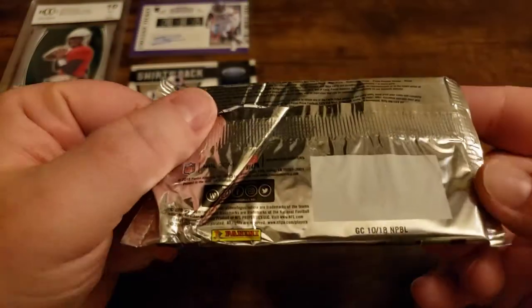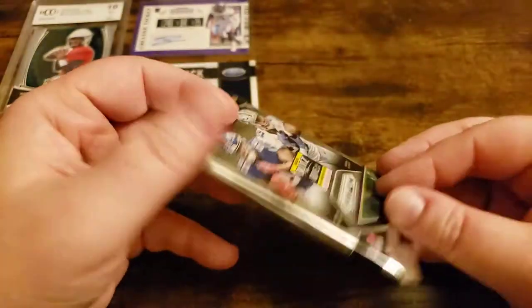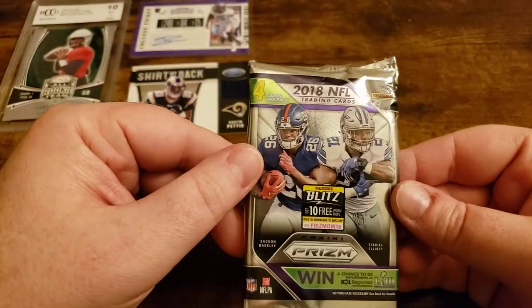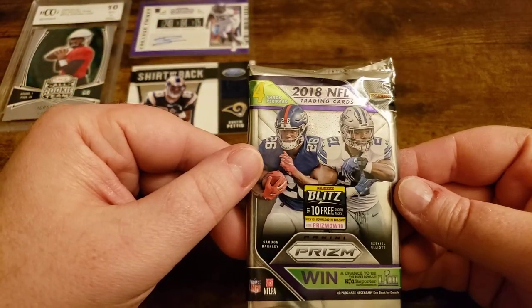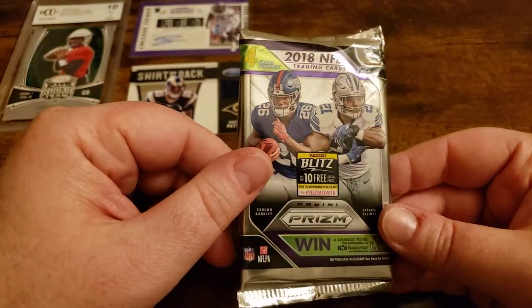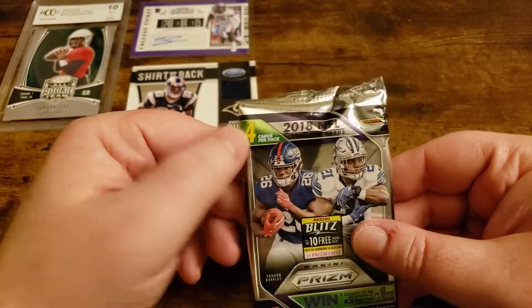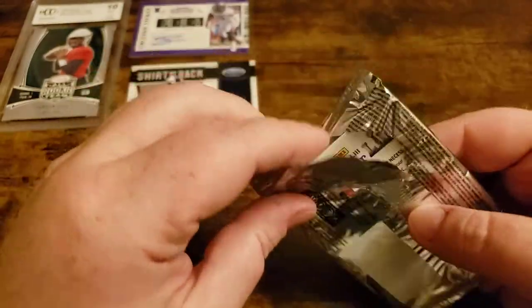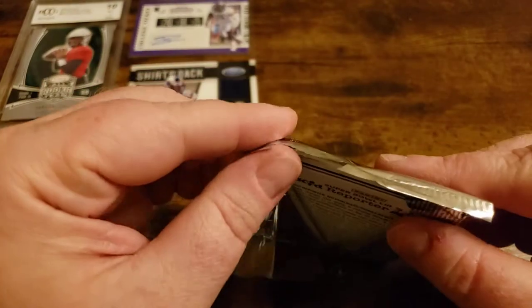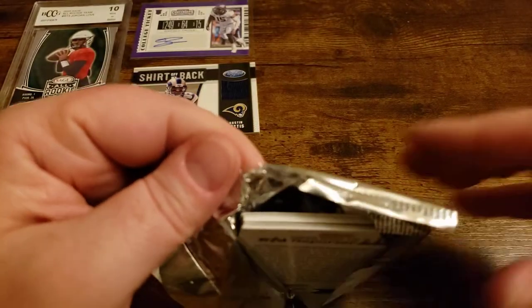So I'm going to... Yeah, okay, so BL, this is going to be a blaster pack. So blaster box, you know, usually you get an auto or a mem. So this would be the quote, hit pack out of a blaster. Because, like I said, it says right here, four cards per pack. This seems very thick, but as you can see, it's open. You can see that thick card right there. That's going to be the hit.